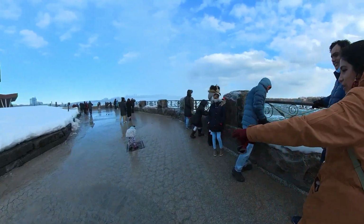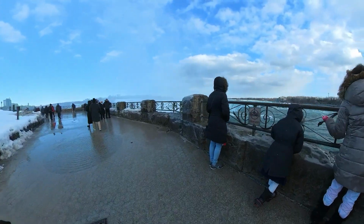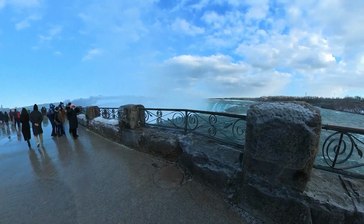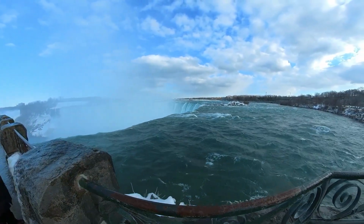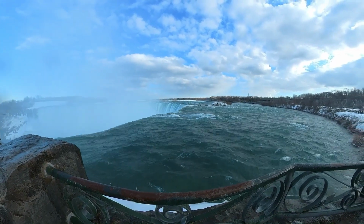The last bits of snow were melting around the corners, and as we came closer to the falls, the great pressure of the water sprinkled our camera lenses and our clothes with cold water droplets.